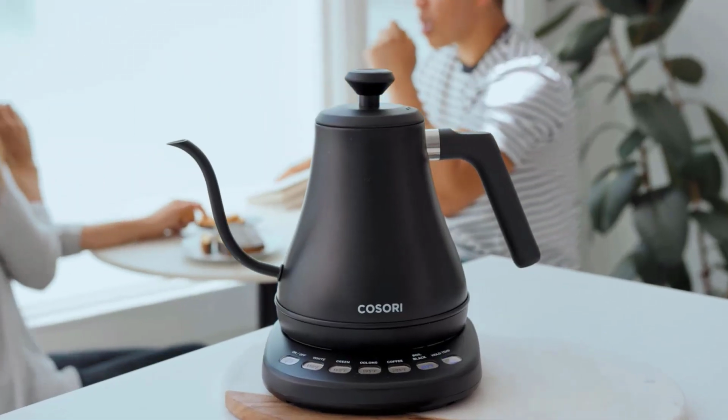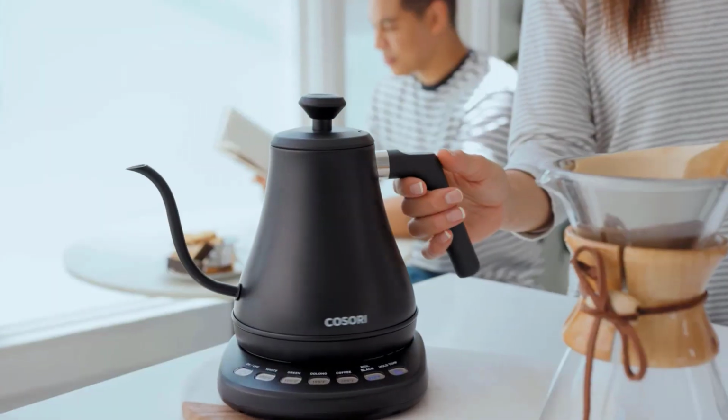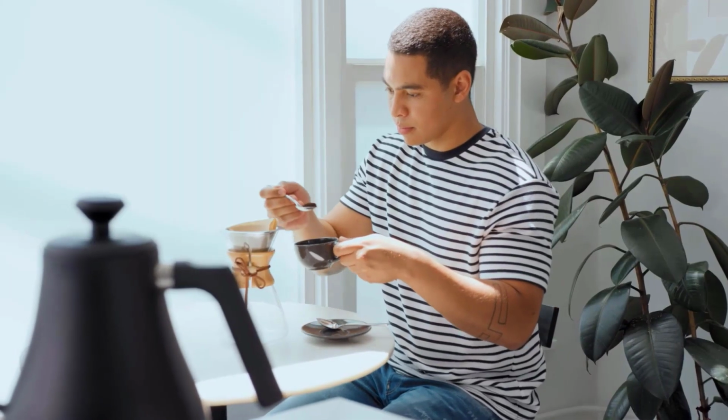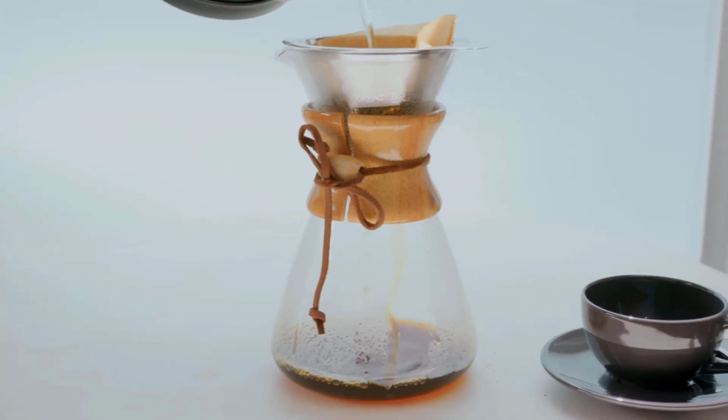The Cosori Original Electric Gooseneck Kettle is made of 100% food-grade stainless steel. This includes the kettle's housing, lid, and spout. One downside is that the kettle does get rather hot because there's no insulation on the kettle's surface.